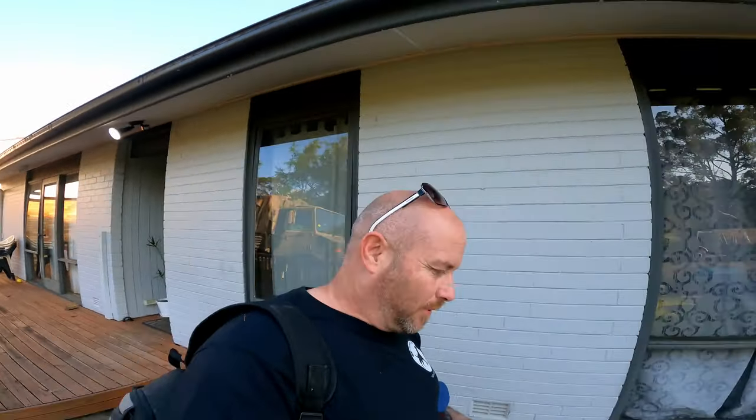Off on the next adventure, people. This is the longest trip I've done in the Mog for the purpose of using it as a Mog. So we're off to Fraser Island, just about to leave. It's 5 o'clock on a Friday night, so we're going to drive through the night, hopefully make the ferry late tomorrow sometime. But yeah, off to Fraser.